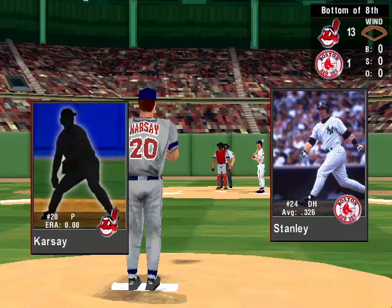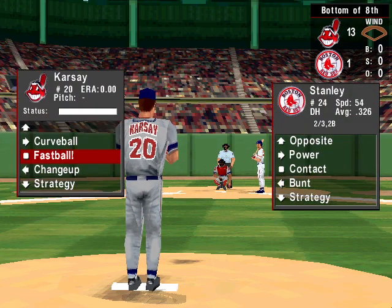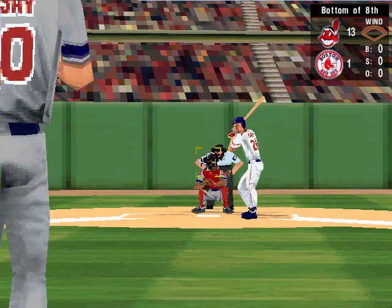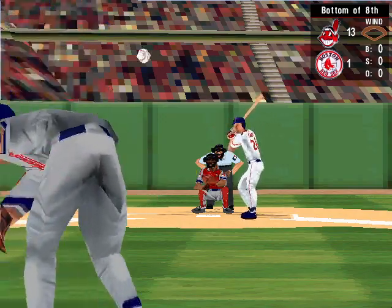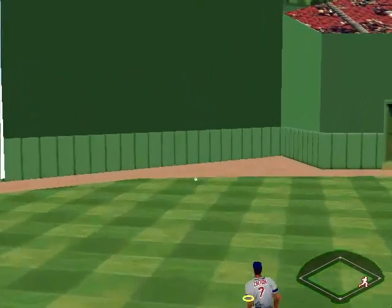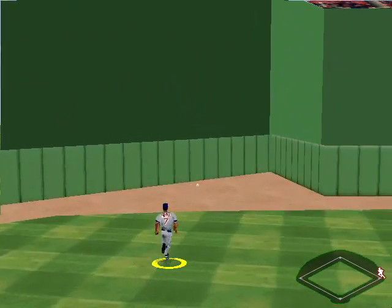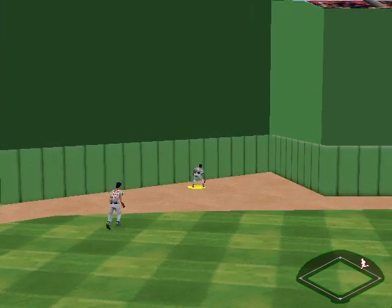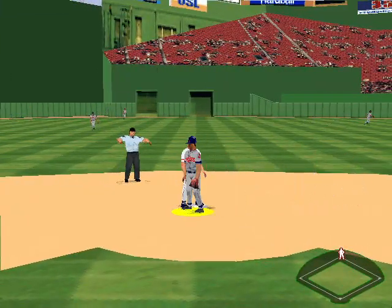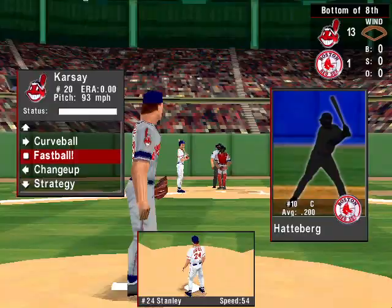Welcome back to Hardball 6. Carce replacing Colon. The pitch. Fly ball to the gap in left field. Stanley is going for a double. Stanley has a stand-up double.